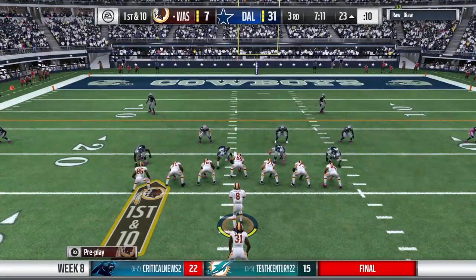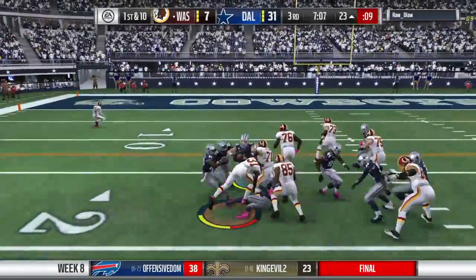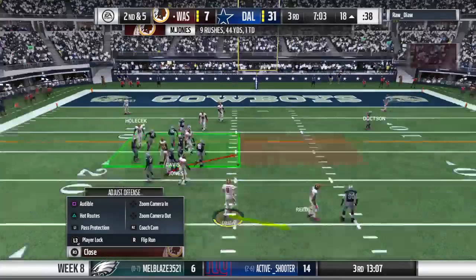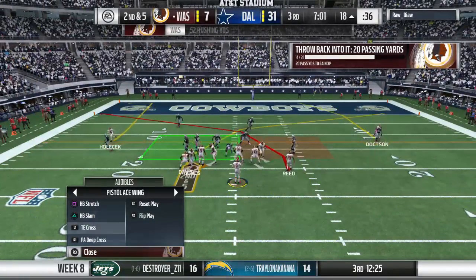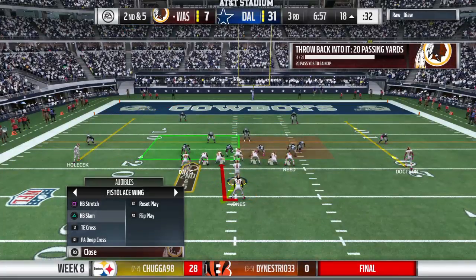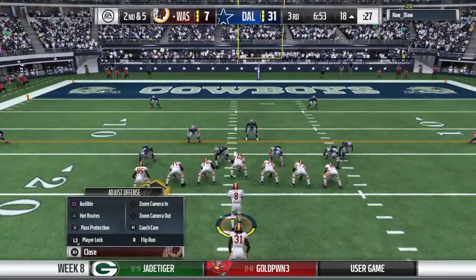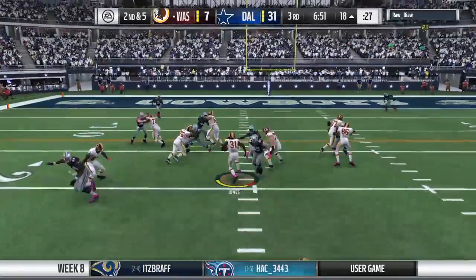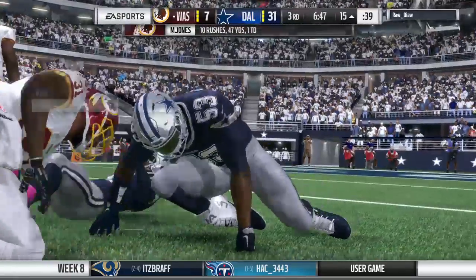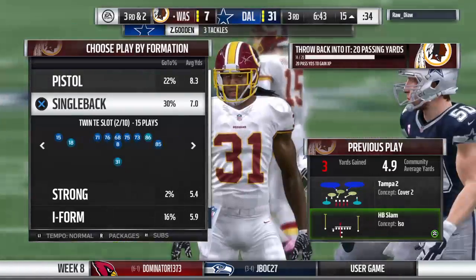Another pistol look here. Cousins with a give to Jones. And he's going to fight his way forward here for a modest gain. 5 yards on the carry. Good pickup on first down. Looking to speed things up here, going with some tempo. Again, it's Jones. And he'll take this one down near the 15. Still a couple yards short of the first as the 3-yard gain brings up a third down.